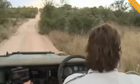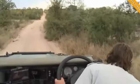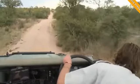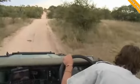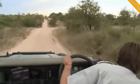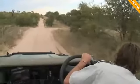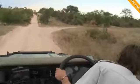Just double check. Can't be too sure. Also, this light makes tracking a little bit difficult. Don't have those nice little shadows to play on the track, so you have to just look that extra bit carefully. And I mean, I already missed a track there, so I don't want to miss another one.